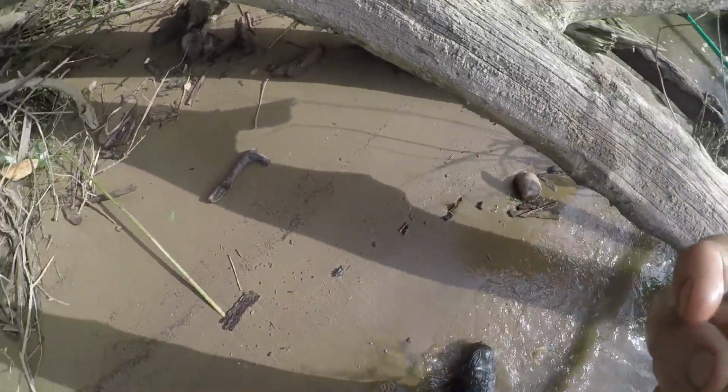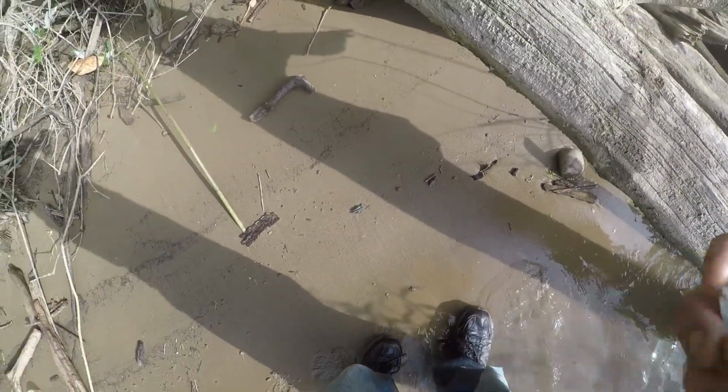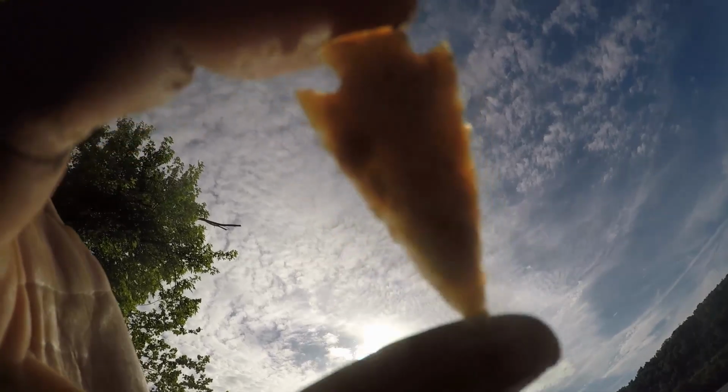I'll give you a translucency show here. Hold on. Yeah. Yeah, that's right. Look at that stuff. Look at that thinness. Oh, man. Love it. Yeah, this is a week maker. I don't even care if I find nothing the rest of the day.